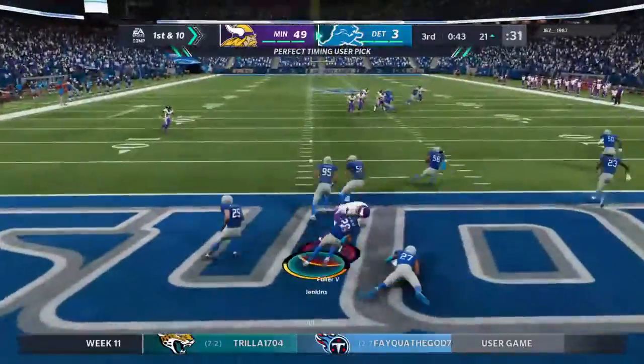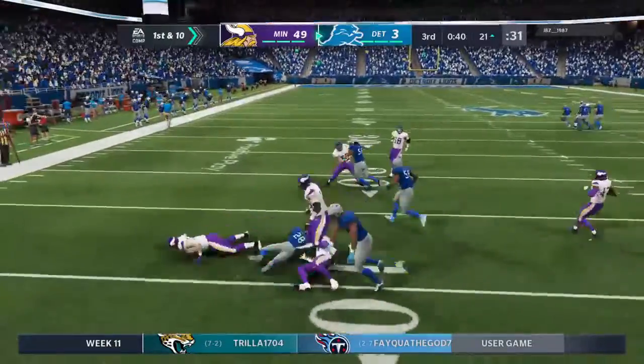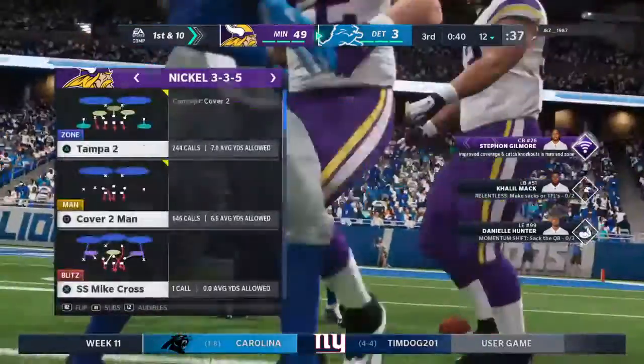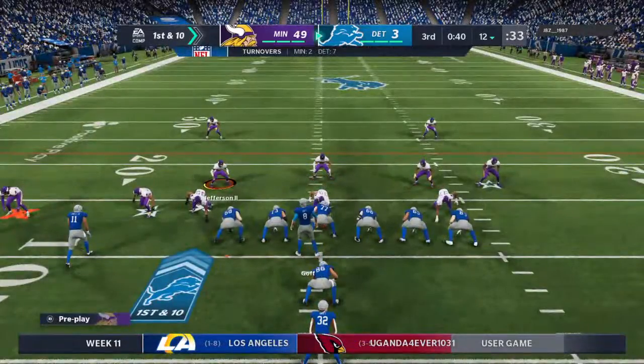And it'll be intercepted. Picked off by Malcolm Jenkins. And to the 12. That's where it stops. The return is halted at the 12-yard line. That throw, Charles, over the middle of the field, and a few too many bodies in there, got picked.